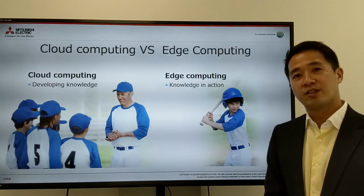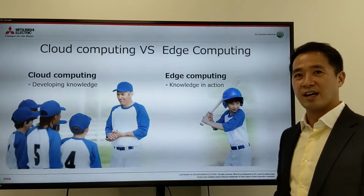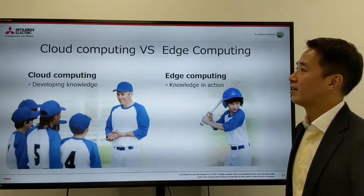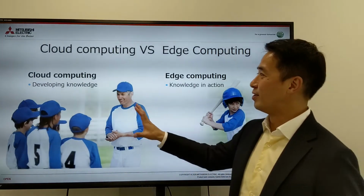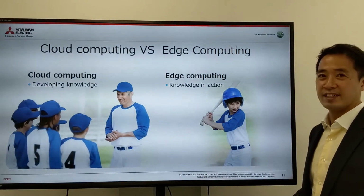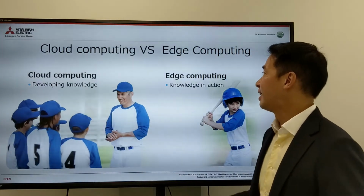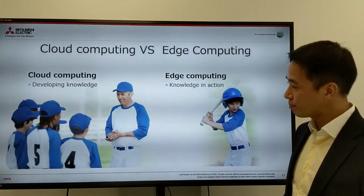When we talk about edge computing, it's not that we're against cloud computing. We think there's a place for cloud computing, and we think there's a place for edge computing. I usually use this example: cloud computing is like a coach, and edge computing is like a player in sports. Cloud computing is a place where you develop knowledge, and edge computing is where you put that knowledge into action.